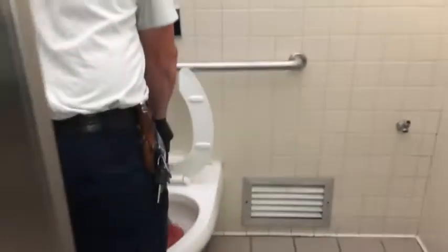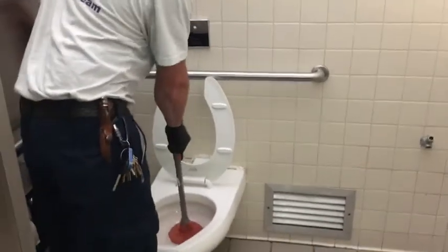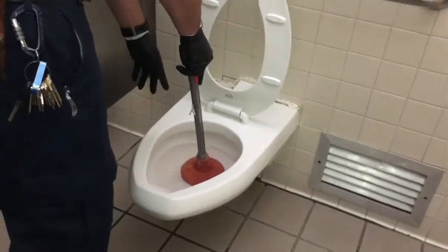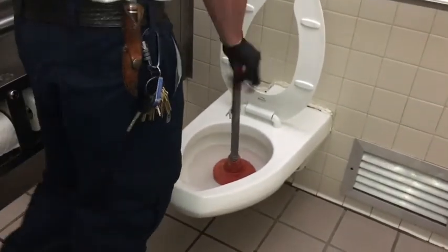All right, so today we got a toilet that's stopped up. Like I said, everybody's favorite job. So pretty simple. There's just a handful of things you can do. The first is plunging, like always. You want to push the plunger all the way in flat, and once again, make sure the toilet is full of water. Otherwise, it won't work because it won't create a suction cup.